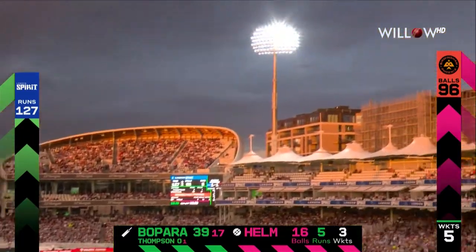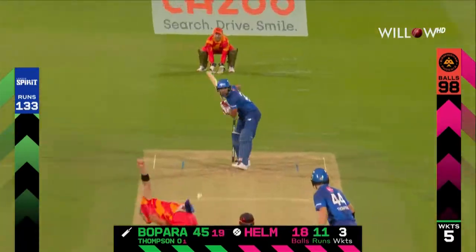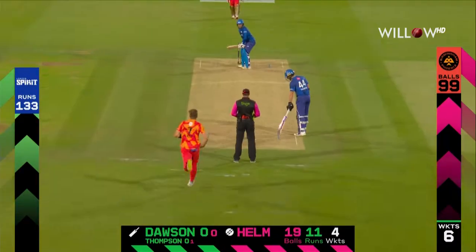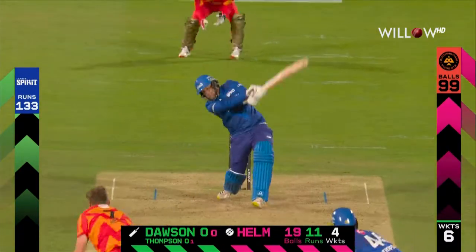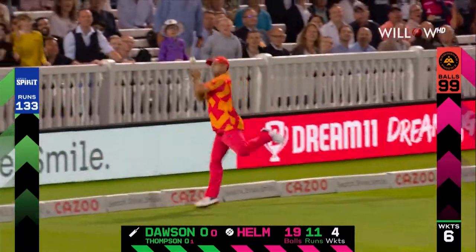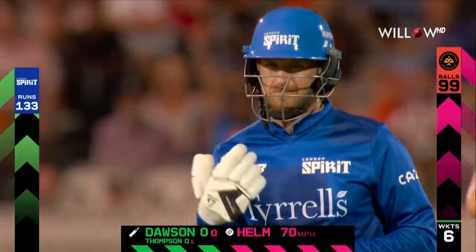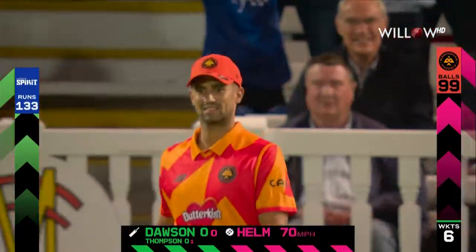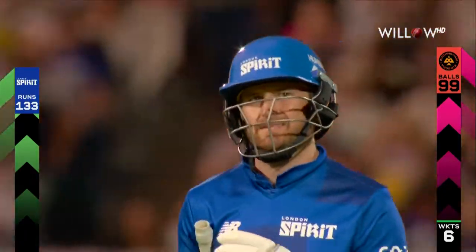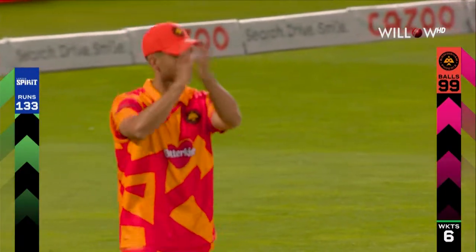The power does strike, and he strikes big. Certainly could be taken well. Maybe not a nick, maybe a full-blown hit. Dolivera drops it and it's six. Oh, could have been five for Tom Helm. As it is, Dawson doesn't nick it. He hits it and hits it for six. And what an ending to this London Spirit innings.